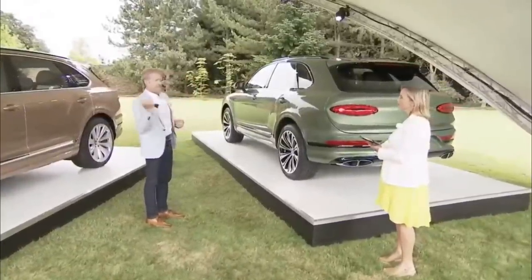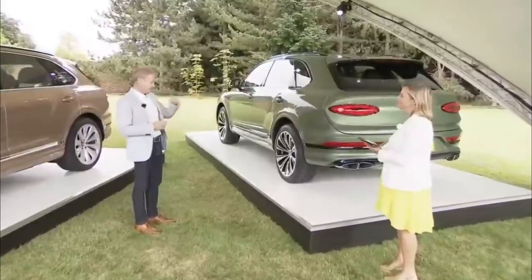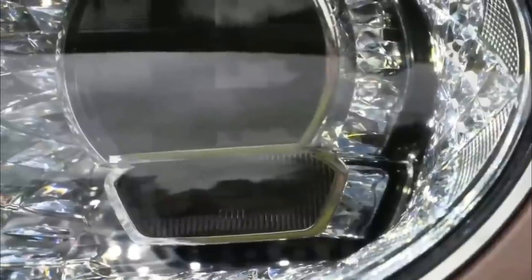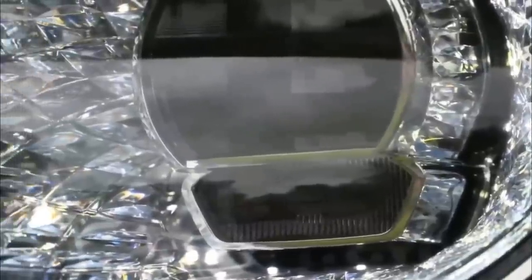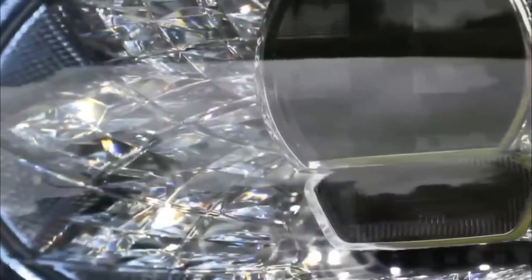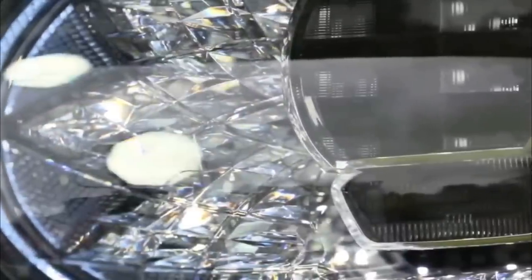And you mentioned earlier the headlamps, for example. Each one, 48 LEDs in each headlamp with adjustable modes which are automatic for different driving conditions, which really help with the night driving experience, but equally doesn't dazzle the oncoming traffic, which is really important.